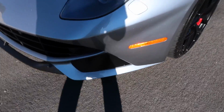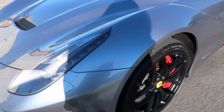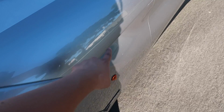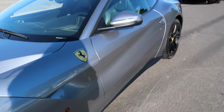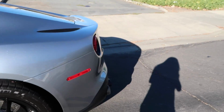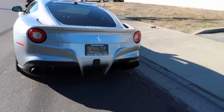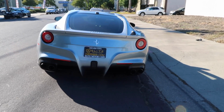This is part of the active aero system. This flap actually opens up. And even on the side here, it's just a hole essentially. The air goes through here and out of here. Beautiful. It's so elegant and so sporty on the outside.